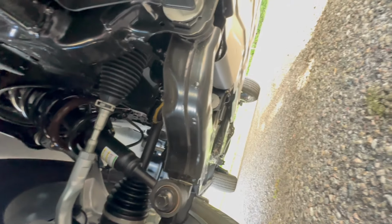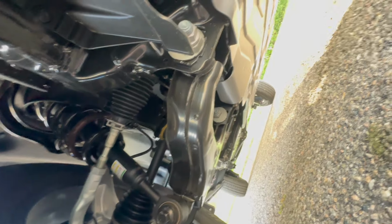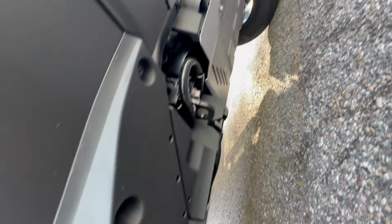Those are pretty robust looking lower control arms. Everything down here does look a little beefier than what we would expect to see on a 4Runner or Tacoma anyway. That full skid plate goes pretty deep underneath this. Look at that, it goes pretty far back there, and that's pretty nice to see. Tow hooks right here. Take that, Tundra.